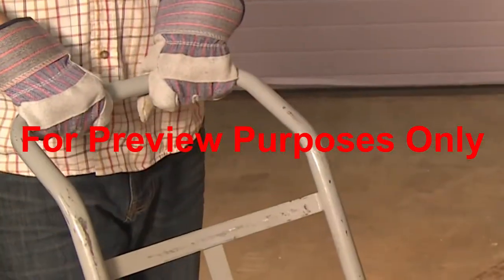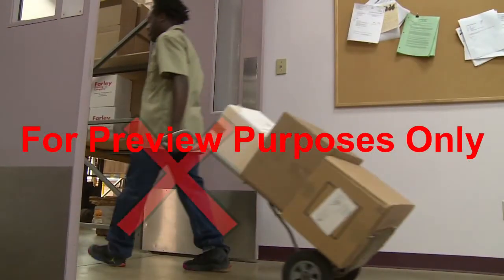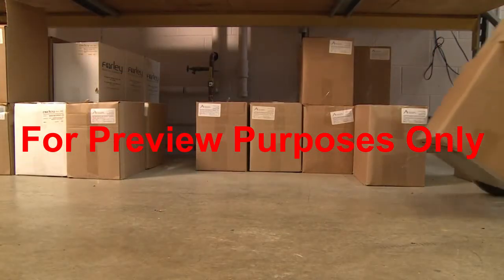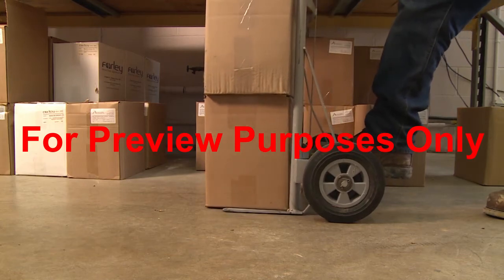To move off, grip the handholds firmly with both hands and push. Pulling a hand truck or dolly is bad ergonomics and stresses both your arms and shoulders. When you arrive at your destination, you can make a controlled landing the same way you did when you tipped it back.